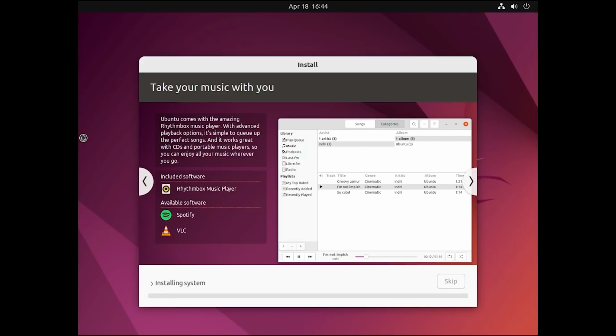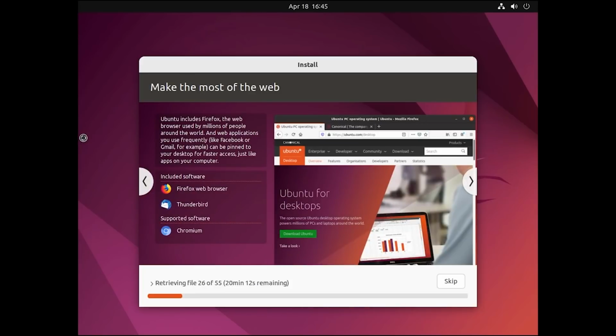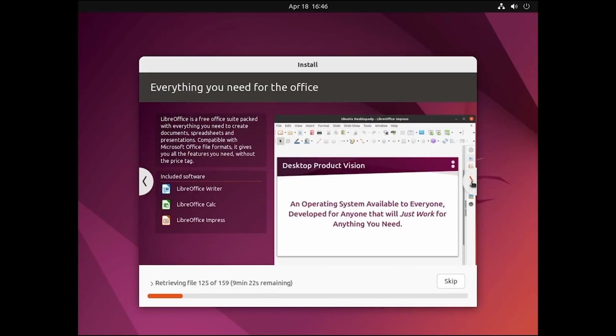PHP 8.1 is in there, and that actually has an up to 23% performance boost over PHP 8. You've got Golang 1.18, you've got Python 3.10. And remember that Python 3.10 was the version that brought in the controversial match/case construct into the Python language. You've also got Ruby 3.0, OpenSSL 3.0, and Firefox is installed by default, and it comes as a snap, which means it's actually maintained now by Mozilla itself and not by Ubuntu.